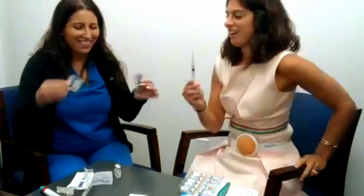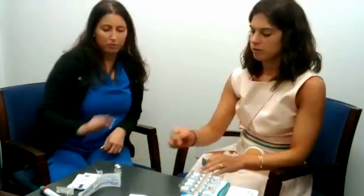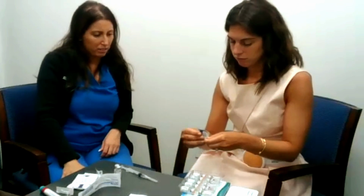Again, you're going to be swabbing the area with alcohol. This can be put right down because the cap is on. That's always the rule of thumb: if the cap is on, then it's okay to put down.